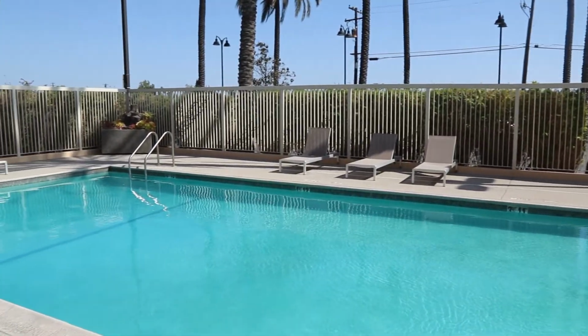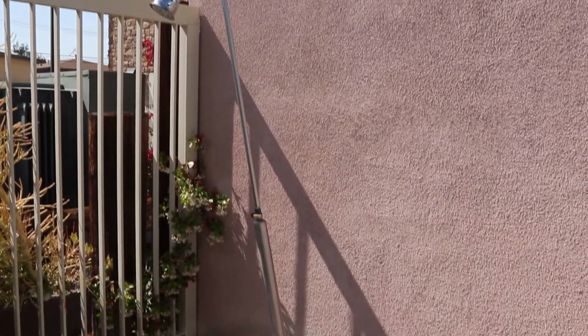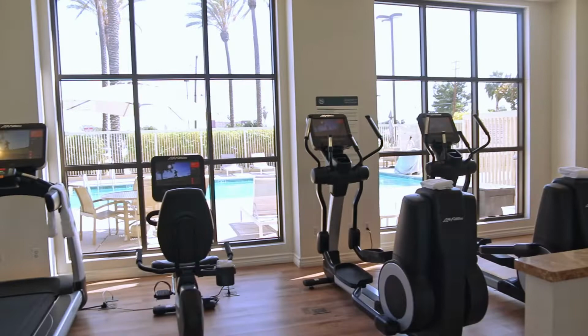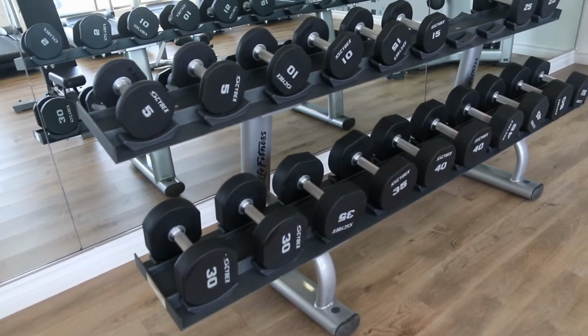The hotel pool is relatively basic and not that large. The rinse-off shower looked particularly sad, but the gym was relatively nice. It was well lit and had a good variety of equipment for different types of workouts.